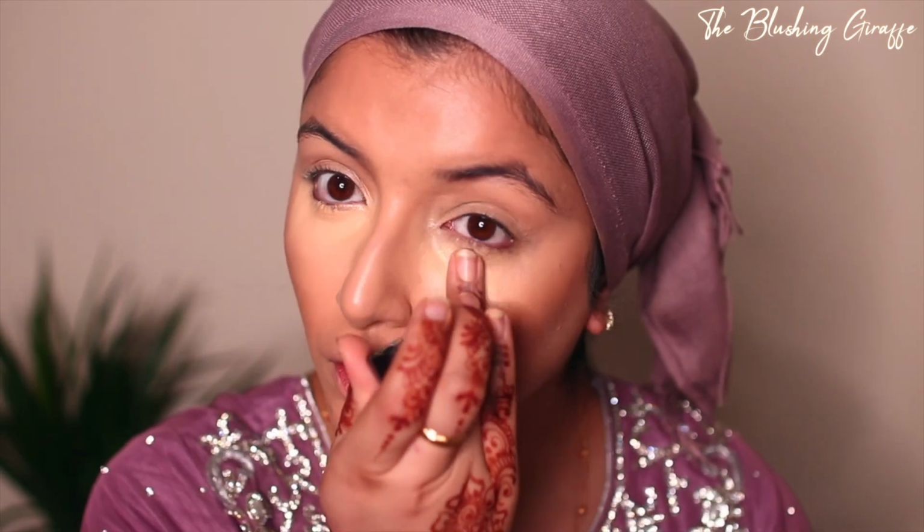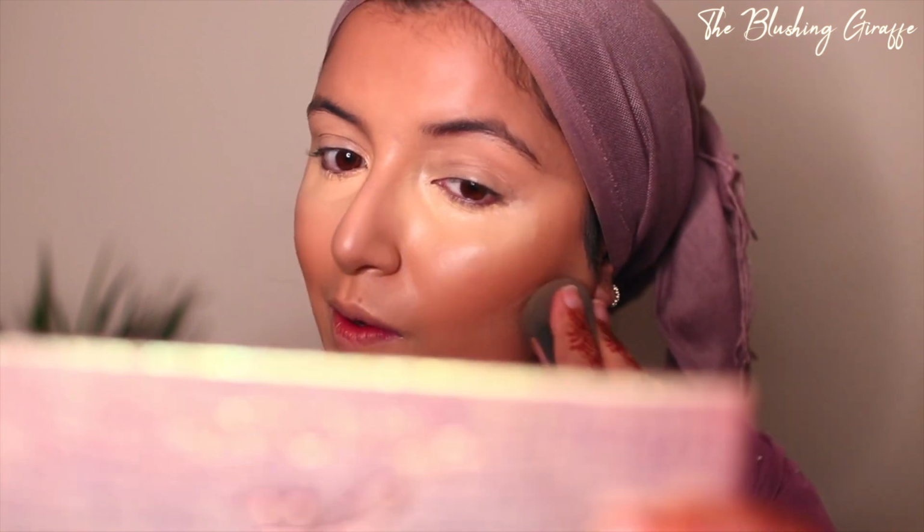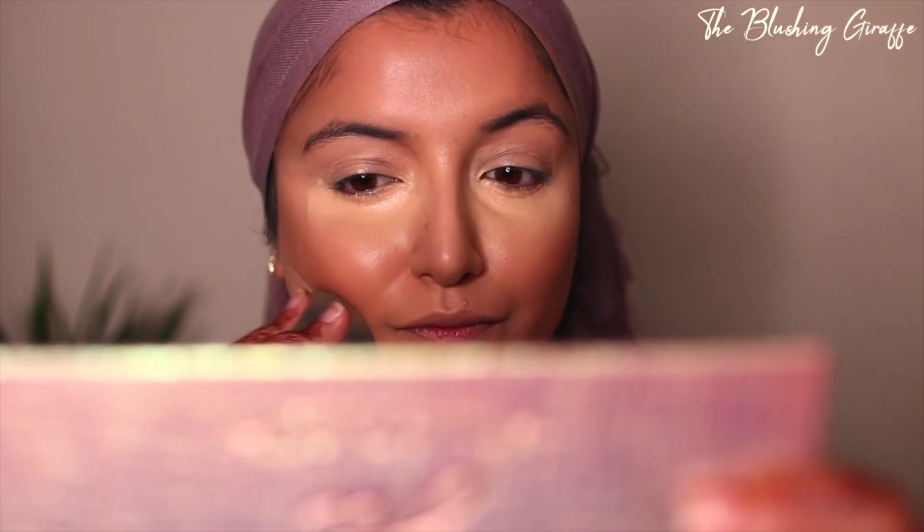And here I'm just taking my finger and removing the creases from my under eyes and adding a little bit more concealer now that I've done my cream contouring. As you know, I'm obsessed with that flawless under eye, so I'm taking as much time as possible on the base here. And I'm just going to blend it out with the same beauty blender.